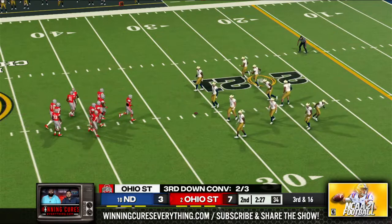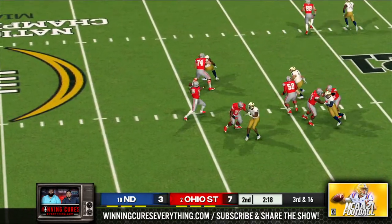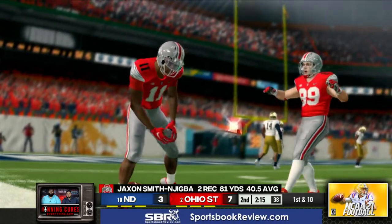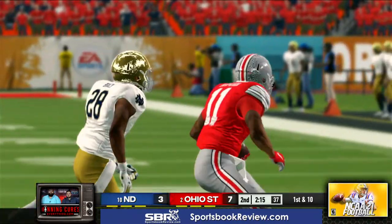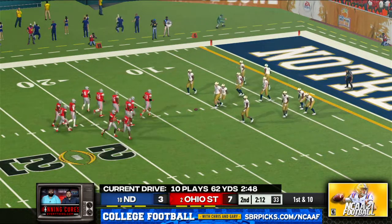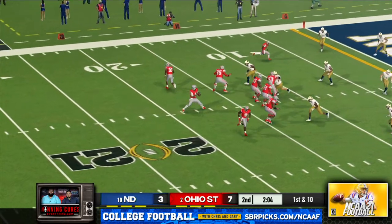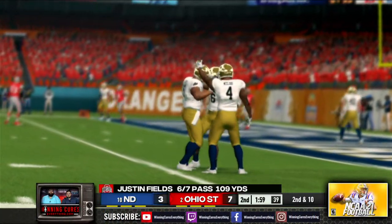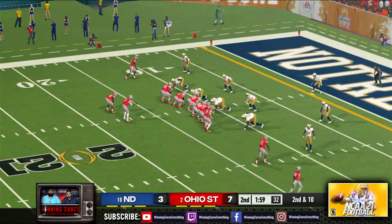This is the 10th play of the drive. Good open field tackle. This is the 11th play of the current drive. Looks to the back and can't connect. Can't tell if that was a matter of timing or accuracy, but either way, he couldn't come up with the catch. From the 12-yard line, second down, Ohio State is up by four.